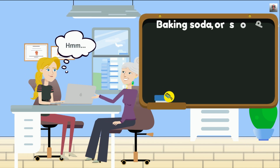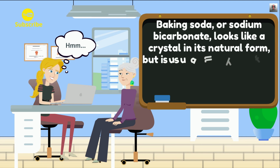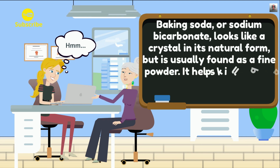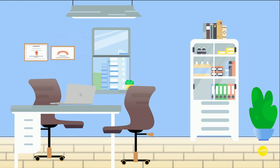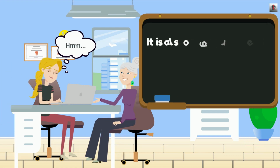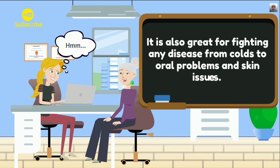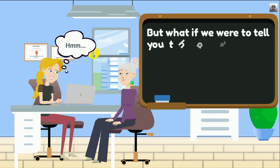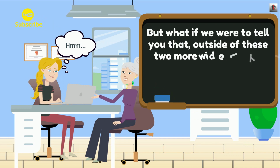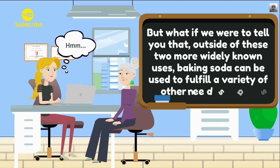Baking soda, or sodium bicarbonate, looks like a crystal in its natural form, but it's usually found as a fine powder. It helps kill bacteria and fungi, clean out germs, and stop swelling. It is also great for fighting any disease from colds to oral problems and skin issues. But what if we were to tell you that outside of these two more widely known uses, baking soda can be used to fulfill a variety of other needs as well?